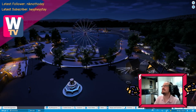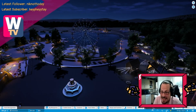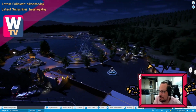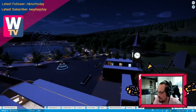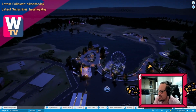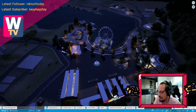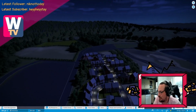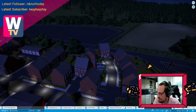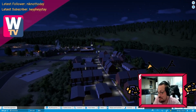Wow, guys. What an incredible area that Tay has built for us here. The music works really nicely for the front of the park. Everything's set up nicely for our beautiful park to really take shape now. We've obviously got her wonderful houses down here, all lit up at night. But now it's time to move on.